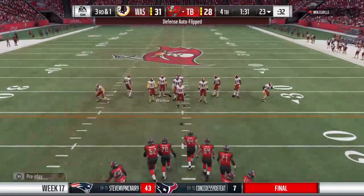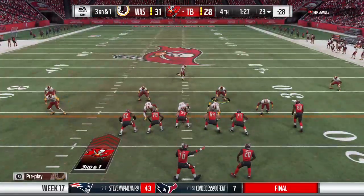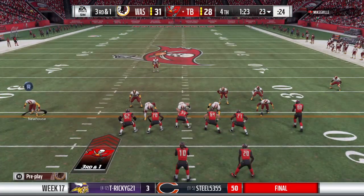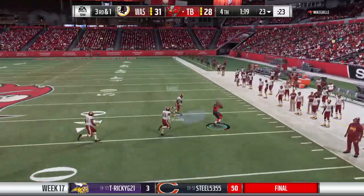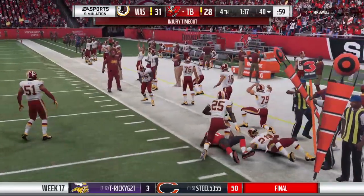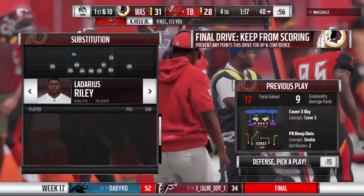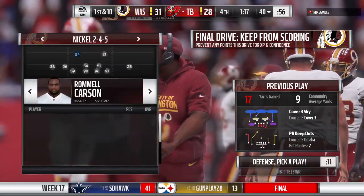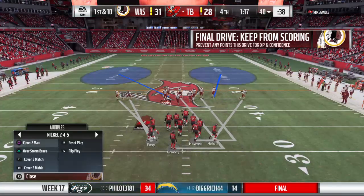Still in search of the first down after that last completion. Back to throw. Looking downfield, and that's caught right side. He's got his man. So here we go, 1st and 10 now.